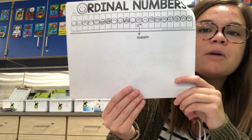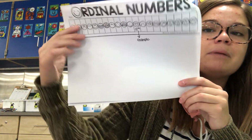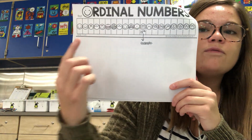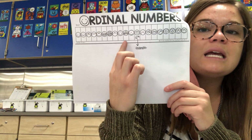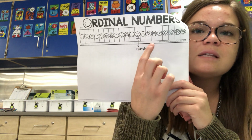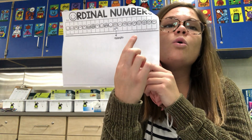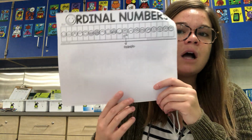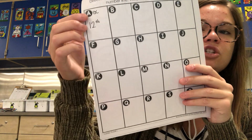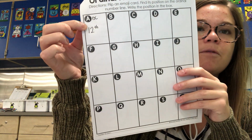When you find him on our emoji line, you're gonna count and see what place he's in. He'll be in 1st, 2nd, 3rd, 4th, 5th, 6th, 7th, 8th, 9th, 10th, 11th, 12th, 13th, 14th, 15th, 16th, 17th, 18th, 19th, or 20th place. We have lots of different places. And then you'll go back to that first page and say T is the first one in line. Then you'll write first in this box, just like the example I did for you.